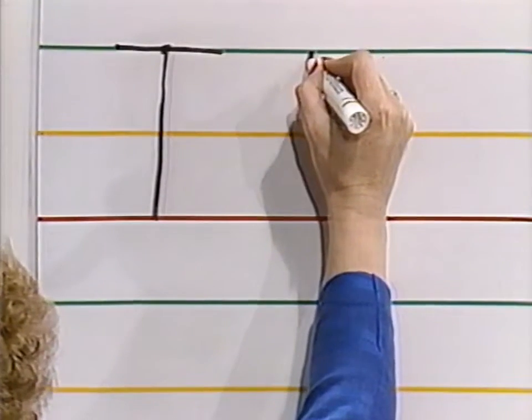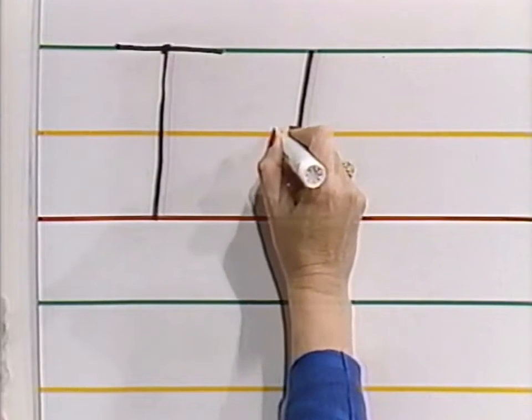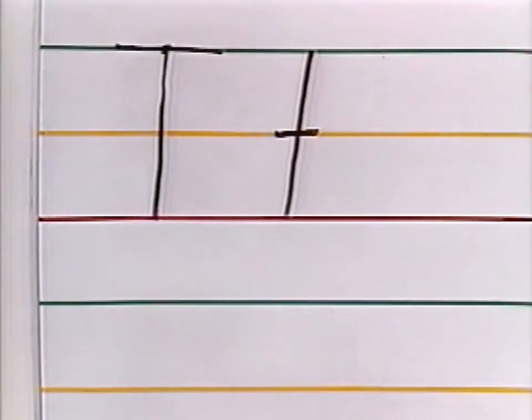And so is this one. Small letter T, you go straight down just like this. Oh, it looks like an L. Except that you cross it in the middle. T and small T. I know a word we can read.